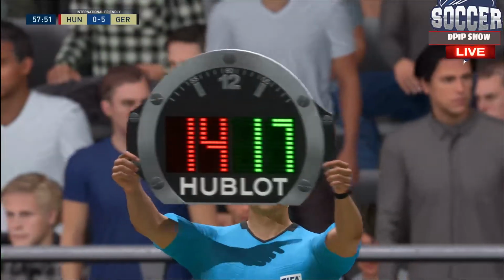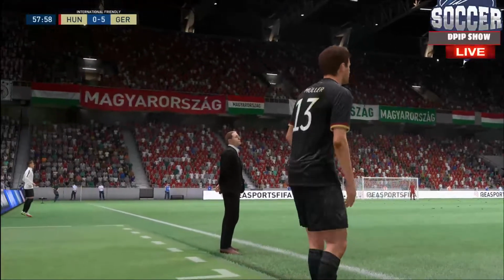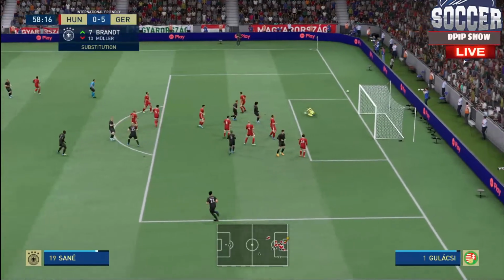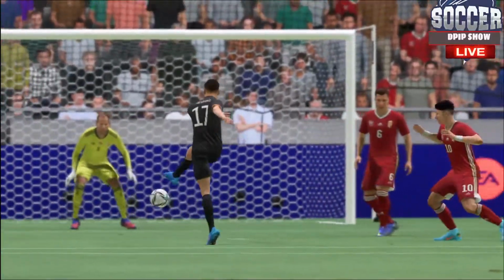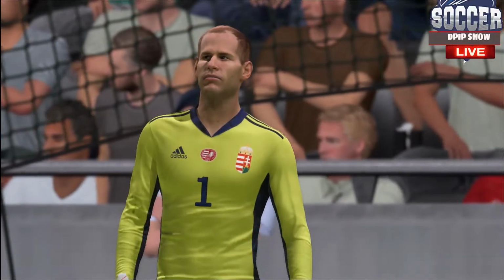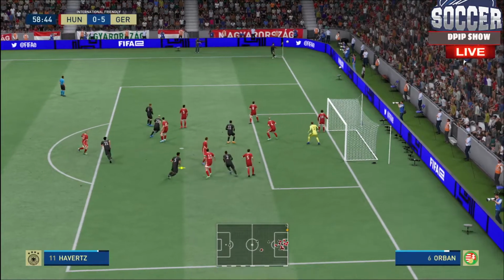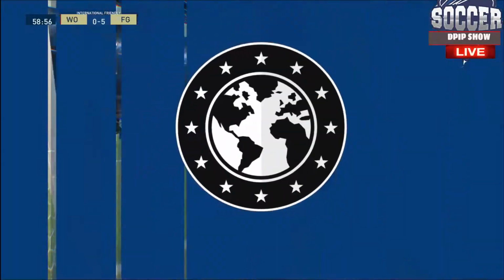So, a personnel change then. And over comes the corner. Rüdiger. Oh, really good reflexes and danger averted. Who can he pick out? And a goalkeeper in great form. And he's just pulled off an absolutely stunning save there. That is brilliant.